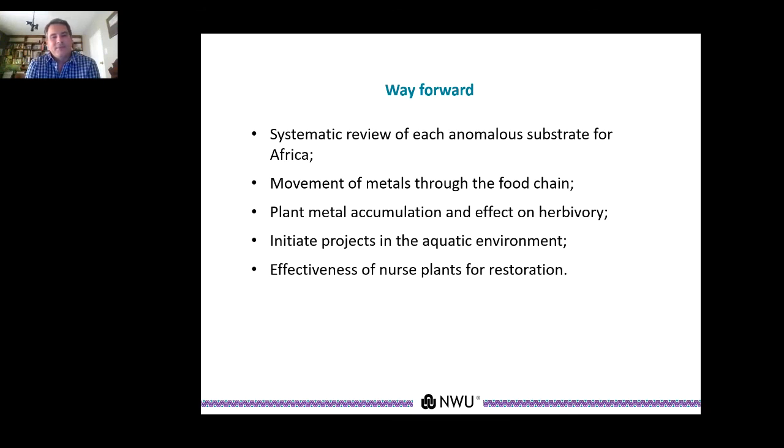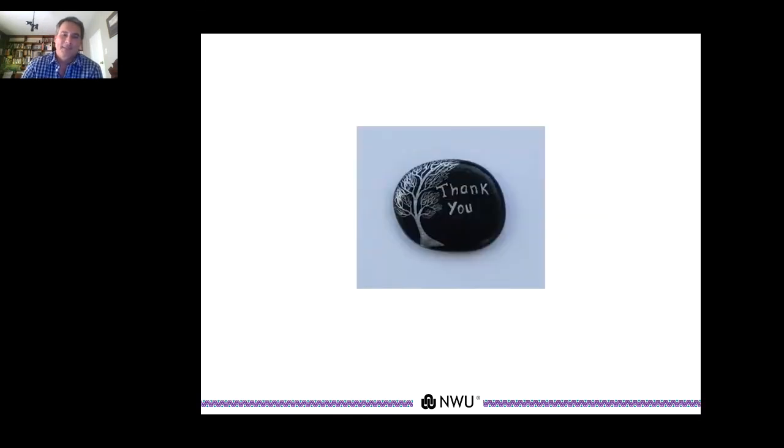Then it's also important for us to initiate projects in the aquatic environment, because this is being largely neglected up to now. And then for restoration purposes, we need to look at finding better nurse plants for the establishment on tailings to enable better vegetation of these specific areas. Thank you. That's the end of my presentation.